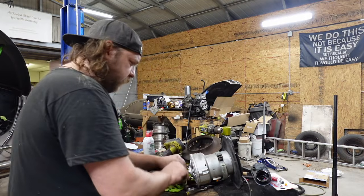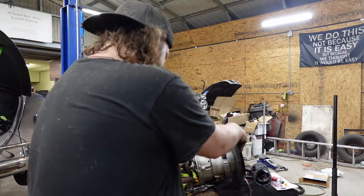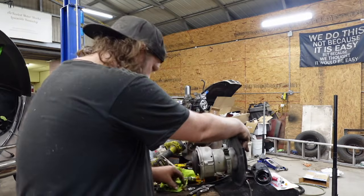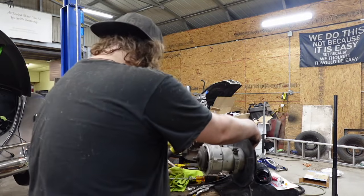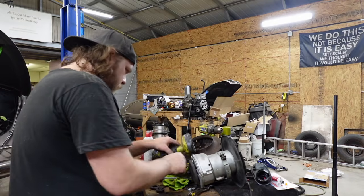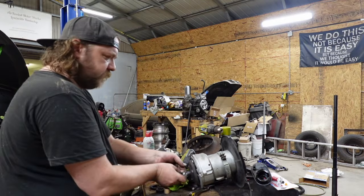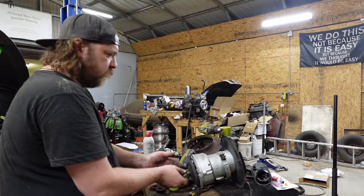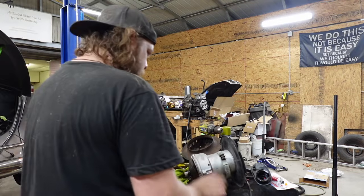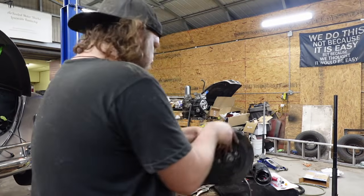I'm going to do something I shouldn't, and put this front pulley on, or shouldn't have to. I'm going to see if this torques down fine, because if it does, we're good. All right, that still spins. That's going to put preload. I don't have the cotter key in that yet.